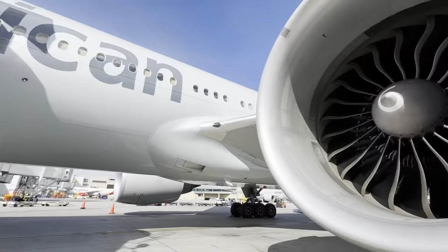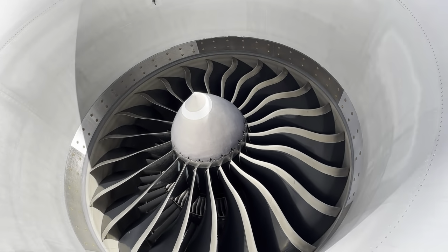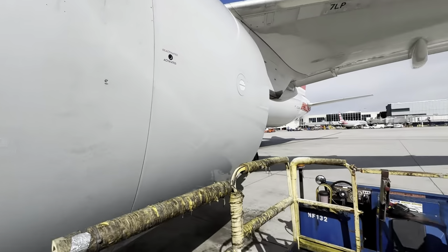While the jet bridge moves up, we gotta oil this beauty. She got a long, long flight right ahead of her. We'll get that taken care of, and then we'll go do a walk around. Let's go.